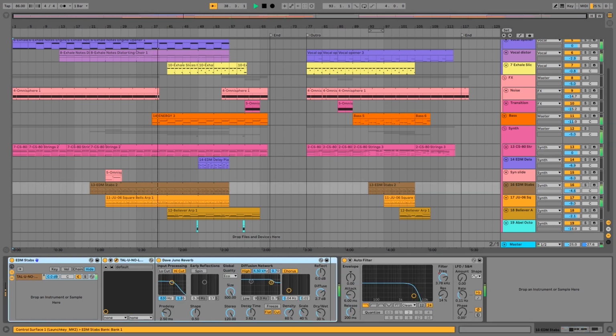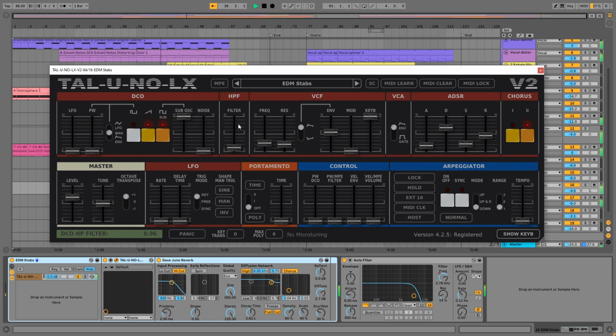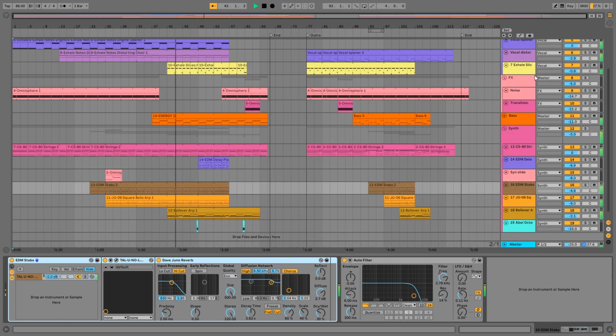And that's using this plugin called Tau, which is an emulation of a Juno 60 synth, which is really good, really great for leads and kind of retro synth sounds. Got another arp here, some bass, and then here's, I guess, the main vocal lead of this song. A lot of my songs on this album use vocal leads because it gives it a really organic sound.